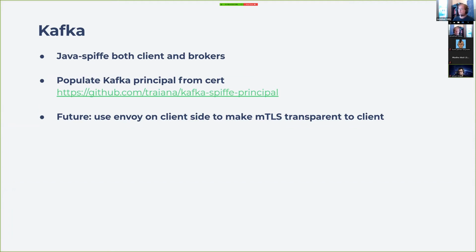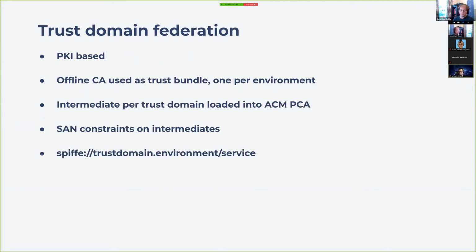Now, I talked about multiple trust domains. How do we authenticate trust domains to each other? And this is probably the interesting bit. So we started prior to any of the talk of federated bundles and things. So we've gone down the sort of PKI-based route for this. We have an offline certificate authority that's used as the trust bundle effectively, one per environment. So there's a production one that's separate from the staging and the sort of development ones.